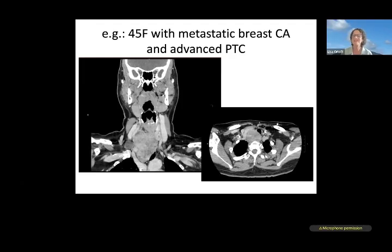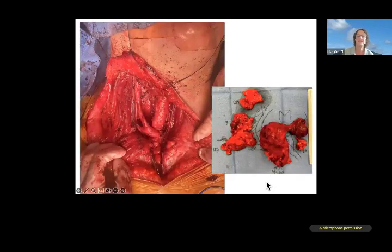I was relieved to hear that Joe doesn't always preserve the nerve, because this woman had absent mobility on the right in preoperative laryngeal evaluation. And as you can see from this tumor, her recurrent laryngeal nerve really was expected to be encased on the right side. So her disease extended into her superior mediastinum, and the dissection required a partial sternotomy, a manubriotomy.